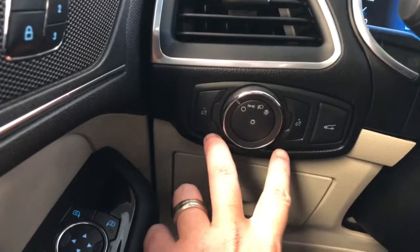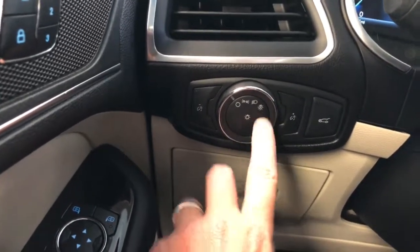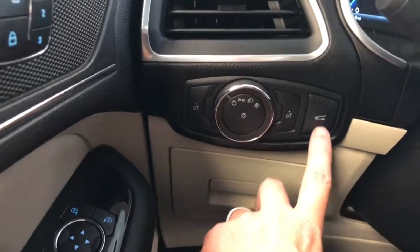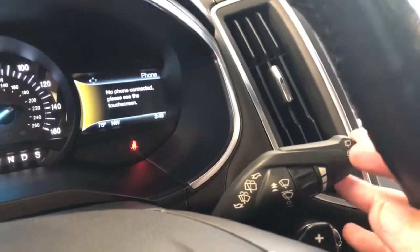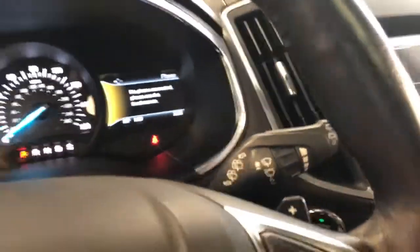This is your dimmer for your cluster and interiors. We also got your headlamp control with your automatic headlamp setting. You got another button for your power liftgate operation. We do have a stem to the left, which is your high beams and turn signals. Stem to the right, intermittent wiper washers, both front and rear.